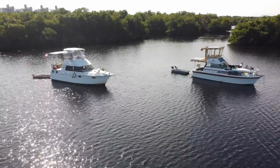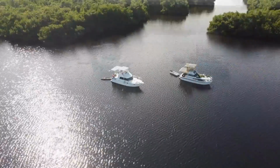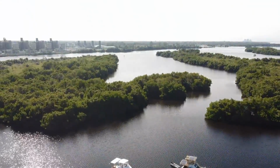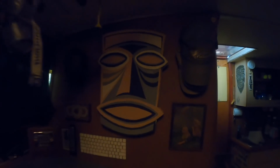Well, the last time you saw me, Mike on Good Times and myself on Kontiki had anchored up in this spot here. He left to take care of some business, and I stayed behind, and I was really getting the itch to do some exploring.